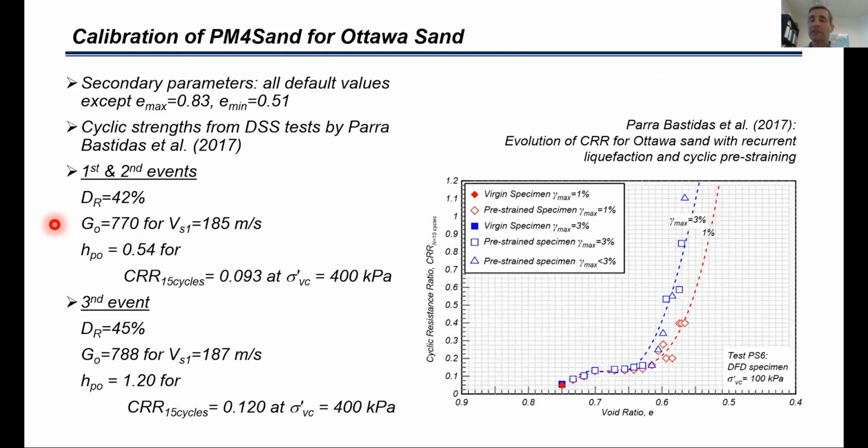Alarcon-Guzman had a thesis which provided quite a bit of data. Then Ana Maria's thesis compiled data from them and others and provides the relationship for shear wave velocity versus relative density and confining stress. These numbers here, about 185 meters per second, are pretty reasonable numbers for what we're measuring in this sand. So it's a bit of both: the empirical lab database matches up with our experience in measuring shear wave velocity in this sand.